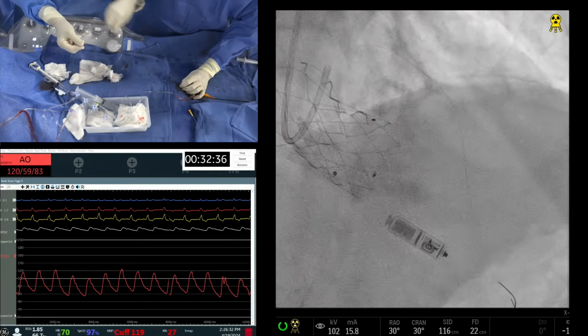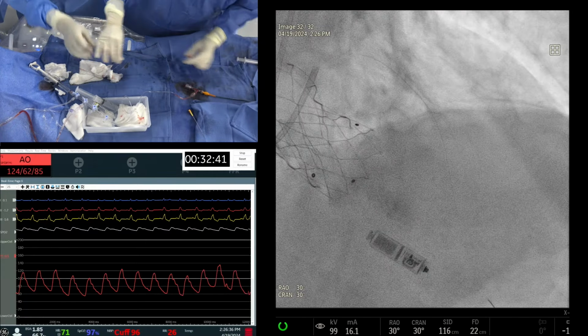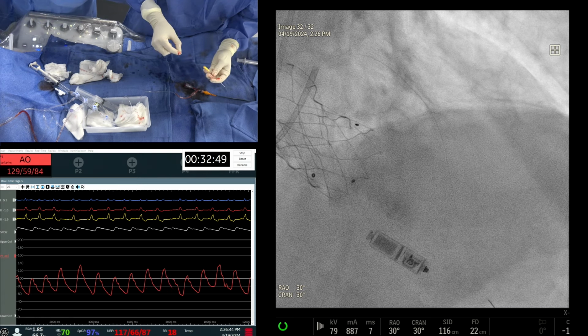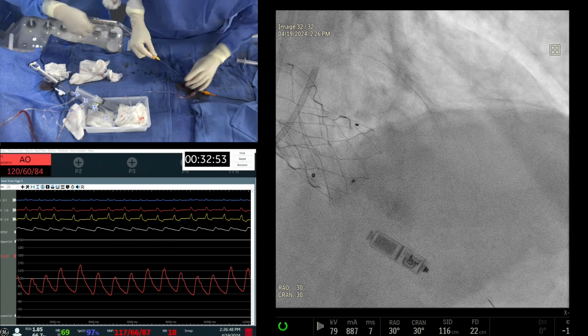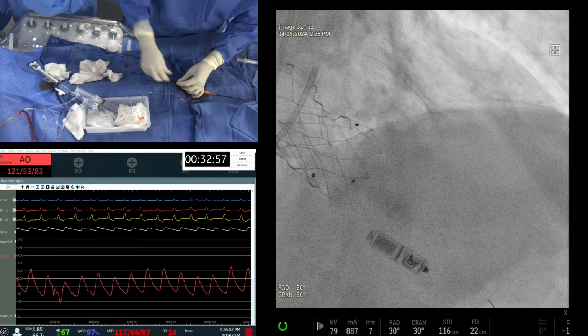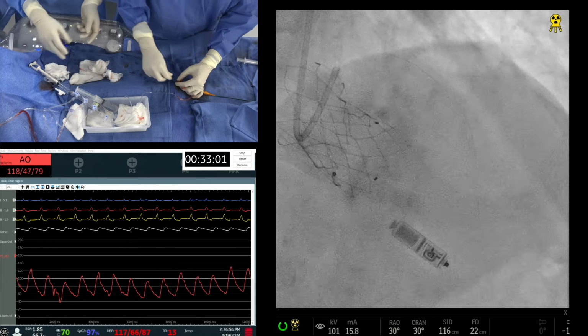I'm going to take the rotawire out. Okay. Now we are going to wire the diagonal. What we did is we put our Runthrough in the LAD. That is what we always do after rotational atherectomy is done. Although some people will try to do everything on the rotawire, the problem is that if you got into perforation, those catheters, even the Pantera, will be very tough to advance. So we always change it side by side.